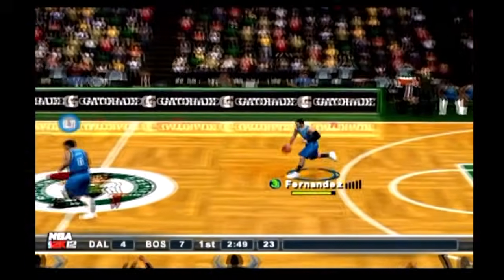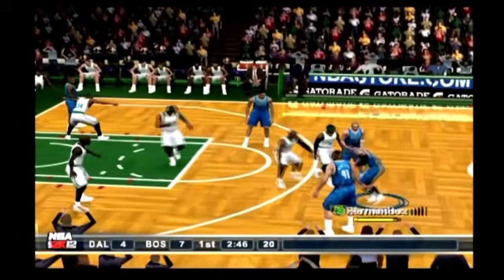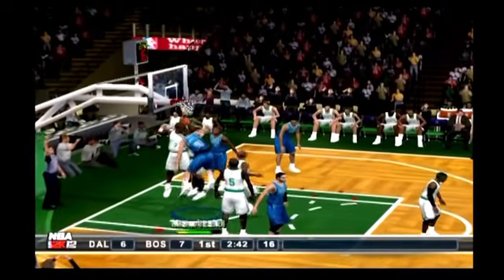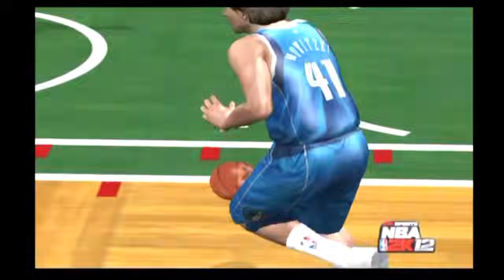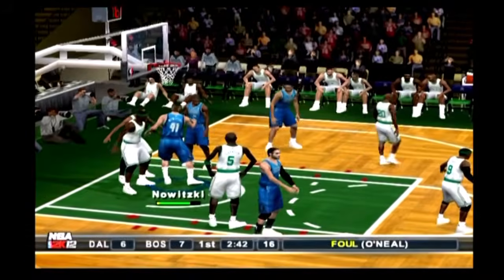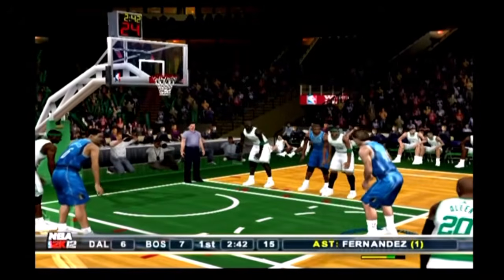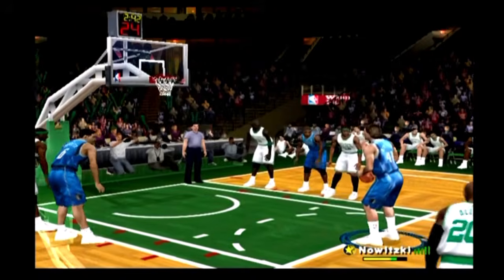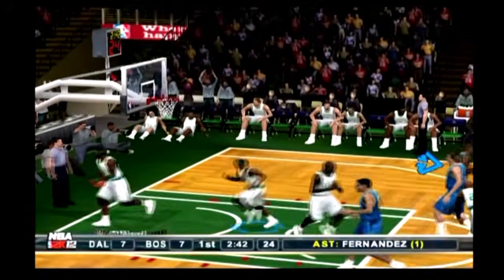The Mavericks with the ball. A 3-point spread on the scoreboard. Gives the up fake to Dirk. Dirk got the bucket and the foul. He completes the 3-point play.